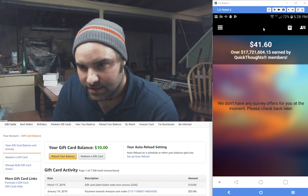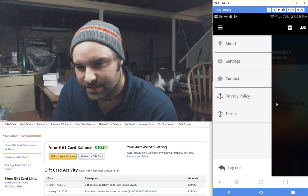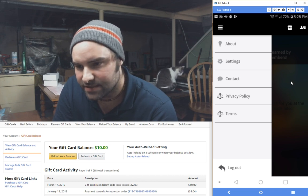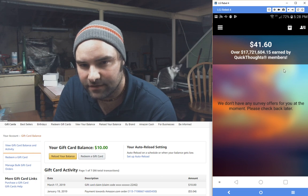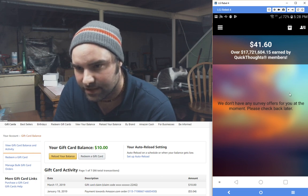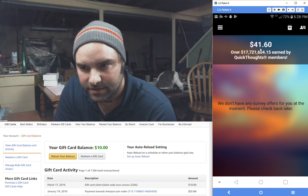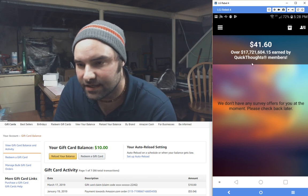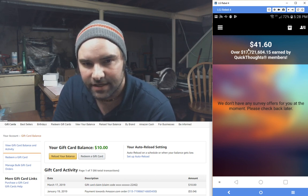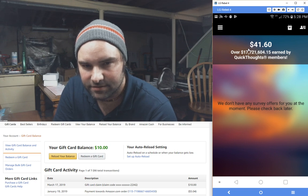A couple things you're going to want to note: up at the top left, there's a little bar here, and it's just got some information about the app and the settings and all that good stuff. The surveys themselves will come down right here, right below your total. As you can see, I'm at $41.60. I was at 51, but I actually did a $10 cash out earlier today, and I wanted to wait until I was done with the surveys today to do this cash out live and show you guys.